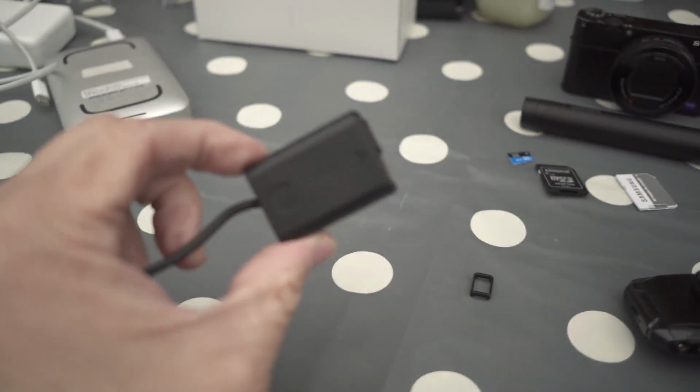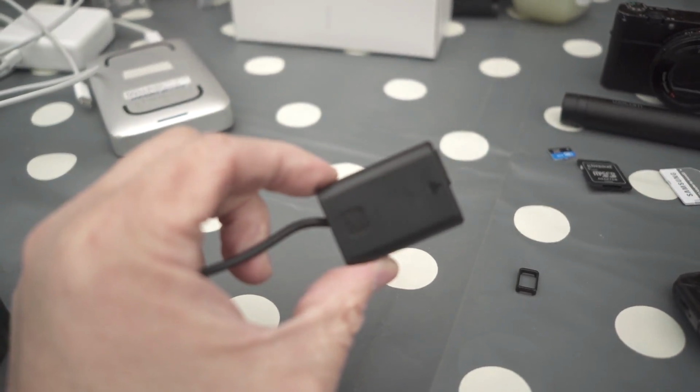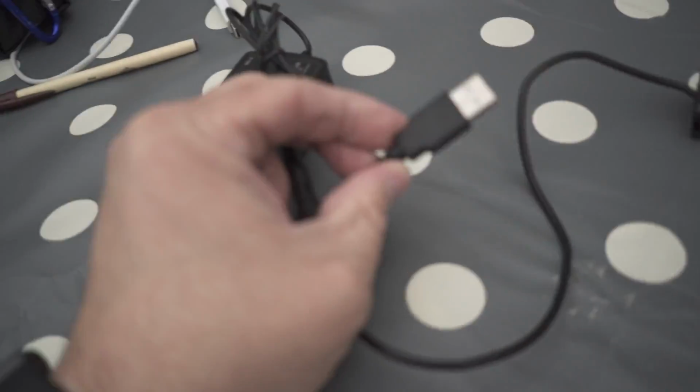Now, how do you connect it? You actually put this in your battery part of your camera, and it's powered by USB.